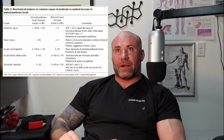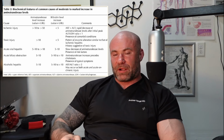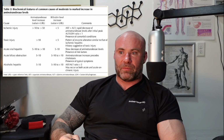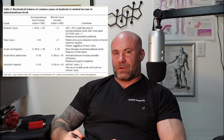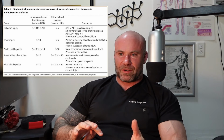If you have, let's say, acute obstruction of your bile duct, so let's say you got a big gallstone or a common bile duct stone, etc., then you're looking at levels that are like 5 to 10 times upper limits of normal potentially. But they will also have high bilirubin. So the bilirubin will start to build up. So if you have both of those, then you're kind of looking at more of a biliary picture.